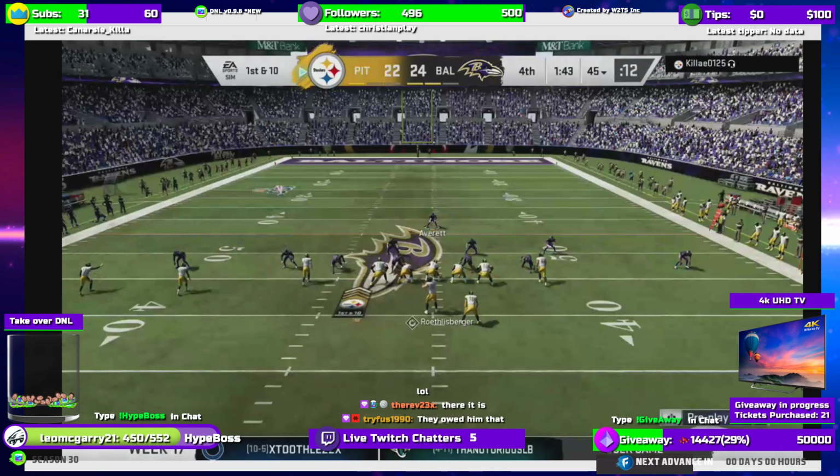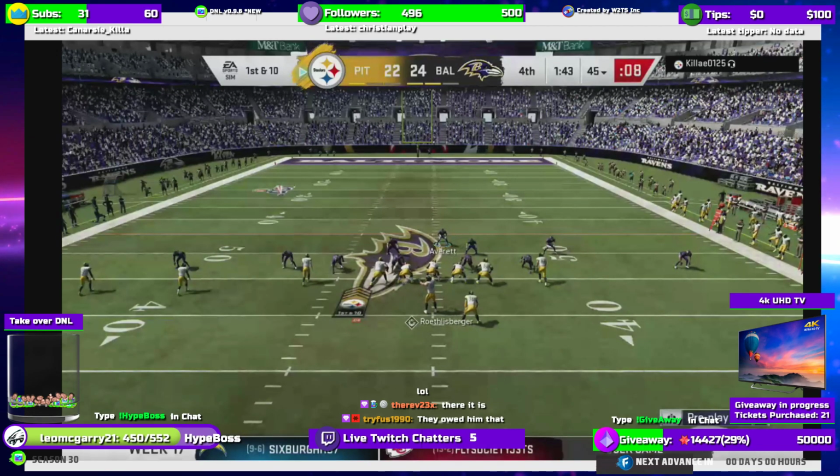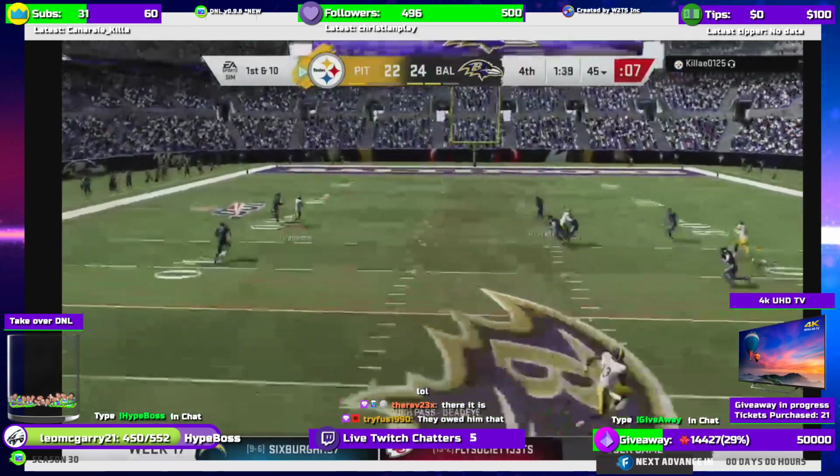Hey, Echo. At 25 to Mike. We'll go 25 to Mike. Take both of them. Here we go. Here we slash it. Following the fumble recovery, it's Roethlisberger.